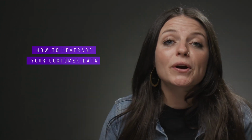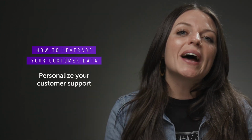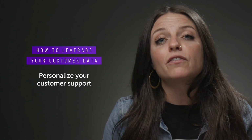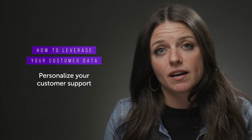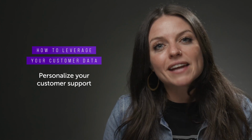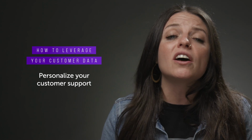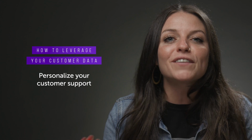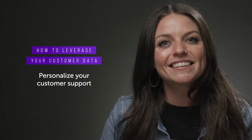Last on our list is personalized support. Actually knowing who your customers are offers you a great opportunity to offer personalized customer support. Nobody wants to be treated like a number, so knowing the actual name of your customers can help you create authentic relationships and help turn them into repeat customers and foster long-term relationships.